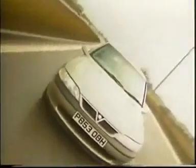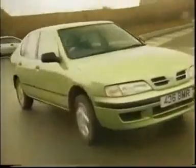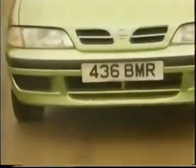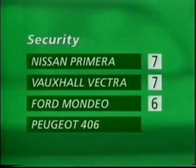The Vectra and the Mondeo have coded radios with removable fronts, while the Primera and 406 have them built into the dash panel. Sadly, the budget didn't extend to doing any break-in tests, nor any crash testing, so it really is hard to judge them apart in this section. But, taking everything into consideration, I gave both Nissan and Vauxhall 7, Ford 6 and the Peugeot 5.